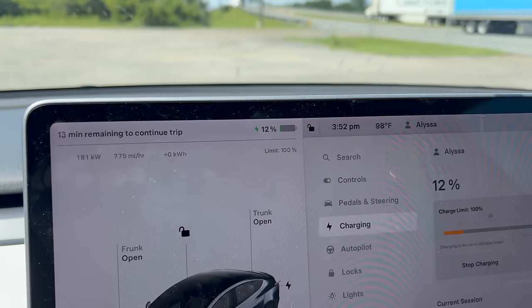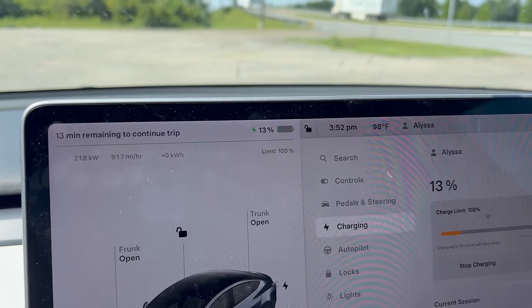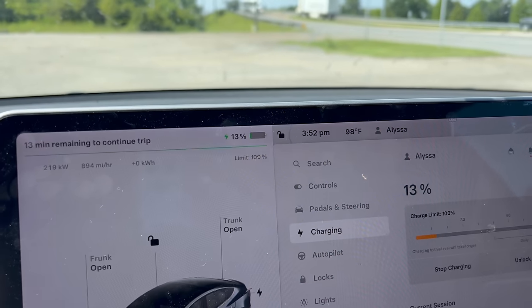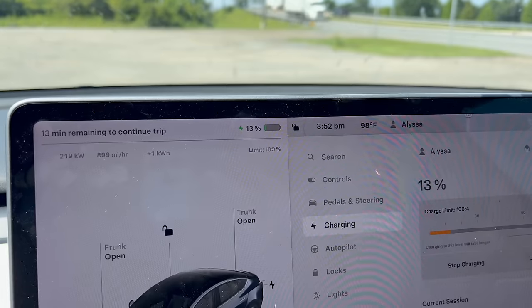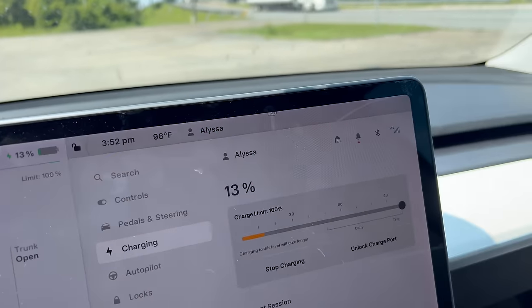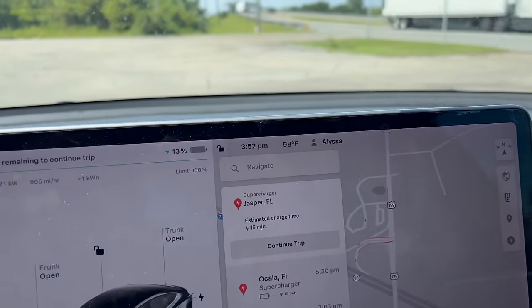140. Oh, that's a big jump, 180. Wow, that's a bigger jump. 218. Oh my god. 219. Alyssa. All right, that's pretty good. 221, it's still going. It's still going. Well, what's our next stop here?